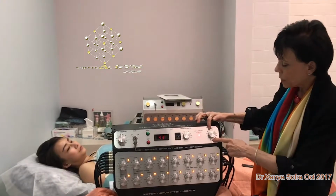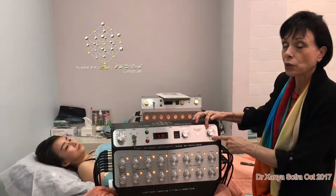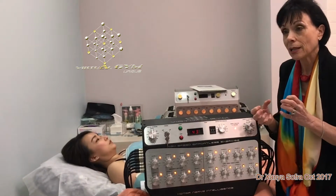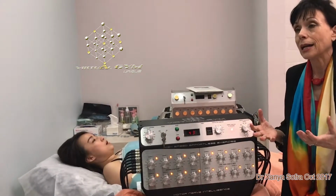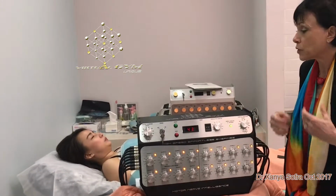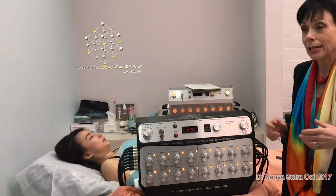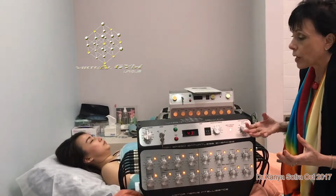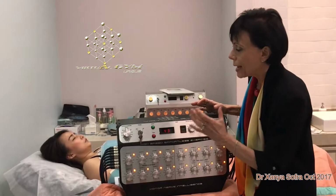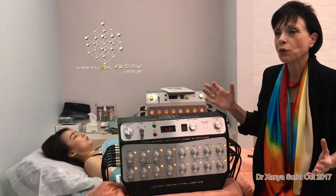From here to here, there's 9 waveforms that primarily do lymphatic drainage. The virtual gym separates the red blood cells, so the blood assists in the lymphatic drainage as well as oxygenates the cells and brings nutrients to the cells and antibodies to the sites of action, so your immune system gets stronger. Virtual gym has 24 waveforms.